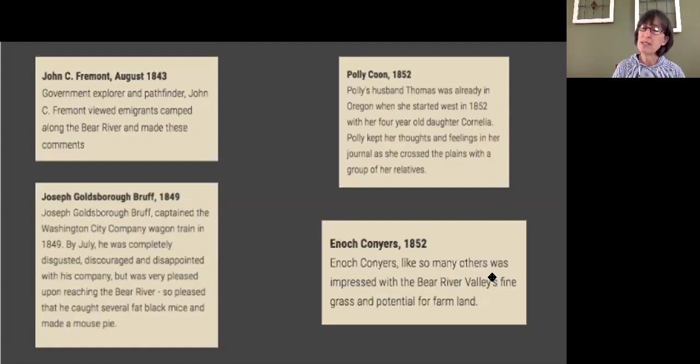And then you had Eunuch Conyers in 1852. Exciting things are things that he liked, again, the river system. And then there was good grazing. And so that was good for cattle or horses that he might have had, or oxen that he might have had. And then for Eunuch, I didn't think that maybe there was anything that was difficult for him, so I didn't put anything down for them.